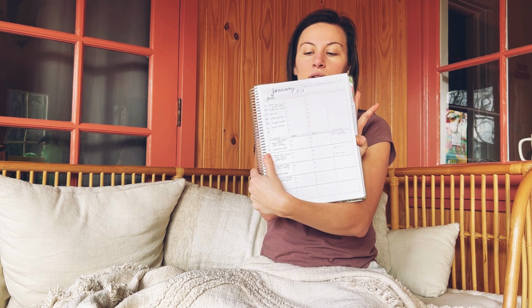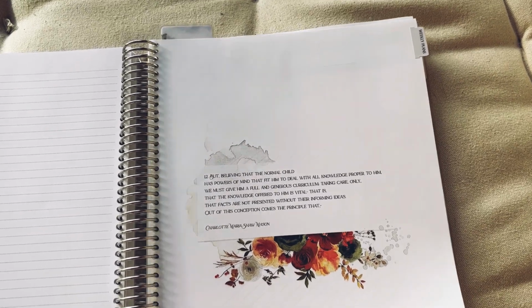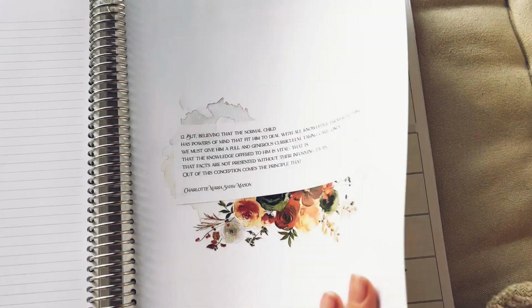So I will show you guys how I plan a week. I'll show you the week that I already pretty much finished, and then the coming week. I'll show you a close-up of these and how I use this layout to work best for me. All right, and here we have the weekly layout plans, another Charlotte Mason quote.